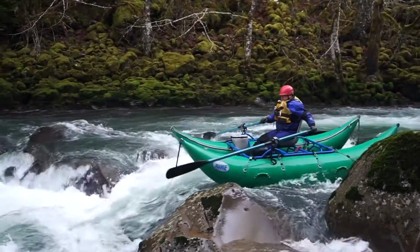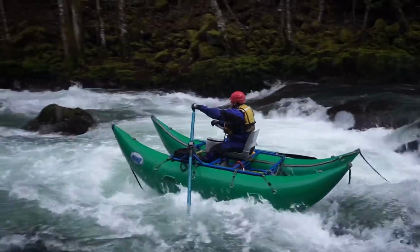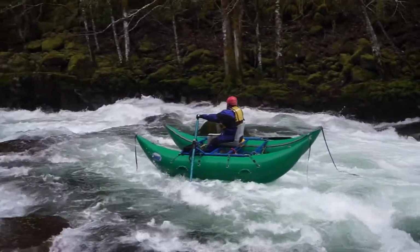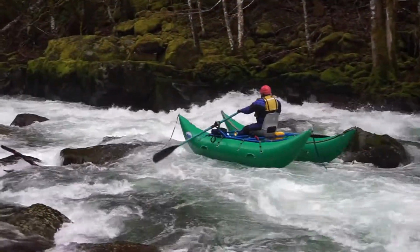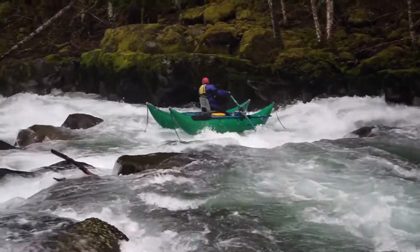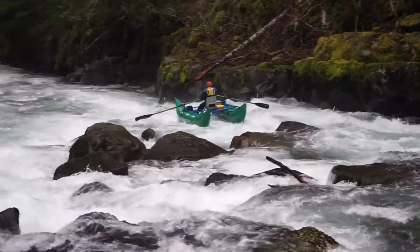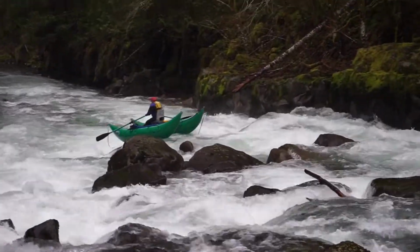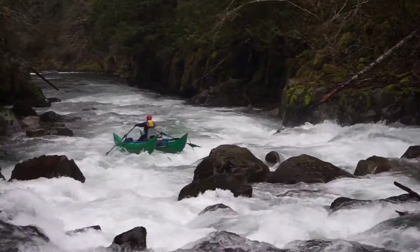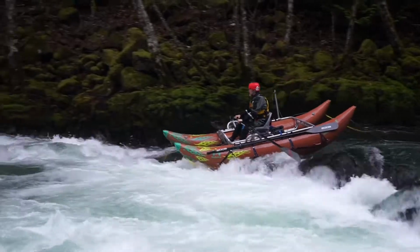Nice runs, guys. Here's Mike on the Wave Destroyer. This is balls to the walls right on the Wind River, and again, this boat is really maneuverable. It can power through holes nicely. You can even go sideways. Those big tubes are really forgiving. And there's a nice hole here at the bottom. He's just going to line up and go through it no problem. Again, that big upturned bow really powers through drops and holes nicely.